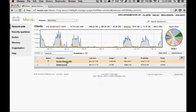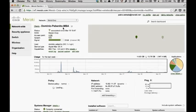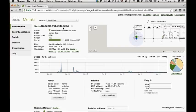Now we can go in here and get details about this device. This happens to be a device running Mac OS X. It's a MacBook Air. In fact, it's been connected to the Wi-Fi network since just before 11 a.m. this morning to an SSID called Meraki Corp and to an access point called 4B6. And this one, you can see, has a pretty healthy signal strength. It's connected with a 29 dB on channel 36.